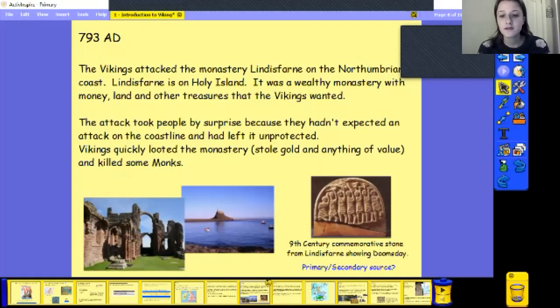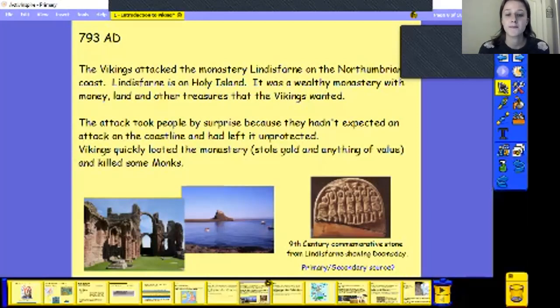And there's a 9th century commemorative stone that we've got from Lindisfarne, which shows something called Doomsday. So do you think this is a primary or a secondary source? It's primary, well done.